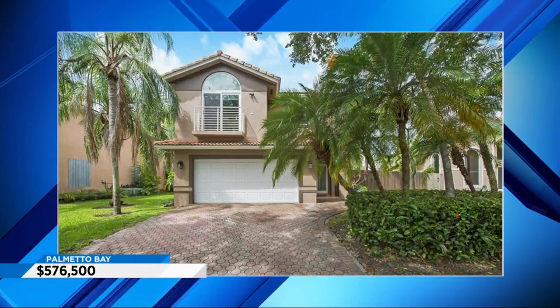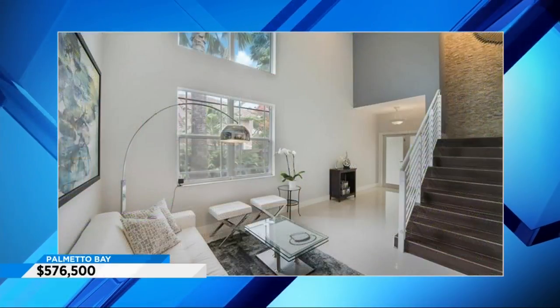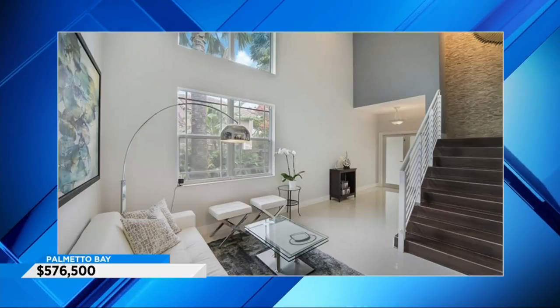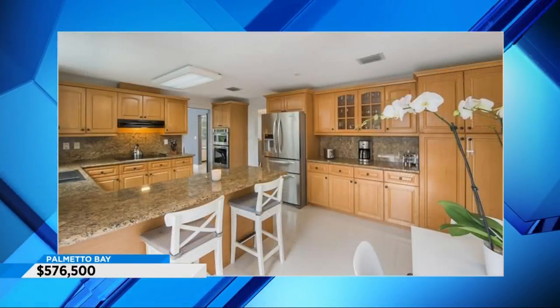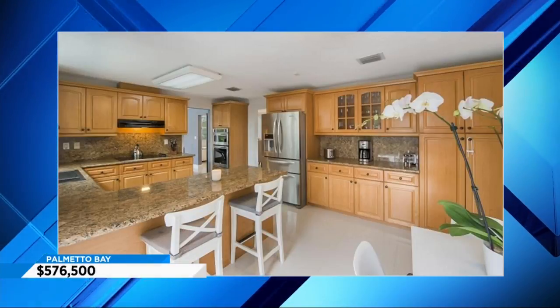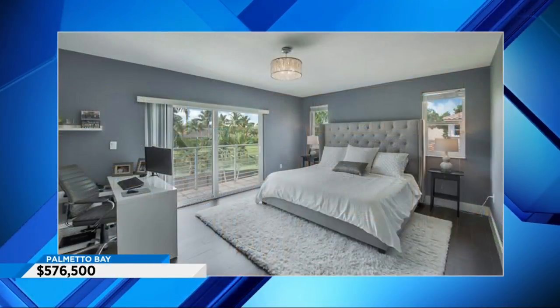Great school district. This is listed for $576,500. Once again, 4-bedroom, 2.5 bath. Volume ceilings in the main living area. They did wood flooring, actually the wood tile flooring, as you know, which is very popular. That goes upstairs. Nice, once again, big kitchen, very contemporary in styling. You can't beat it for this.